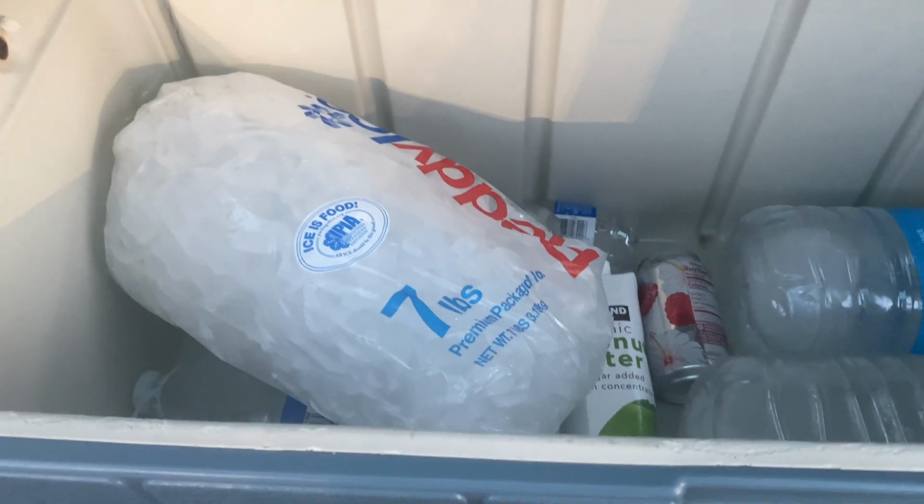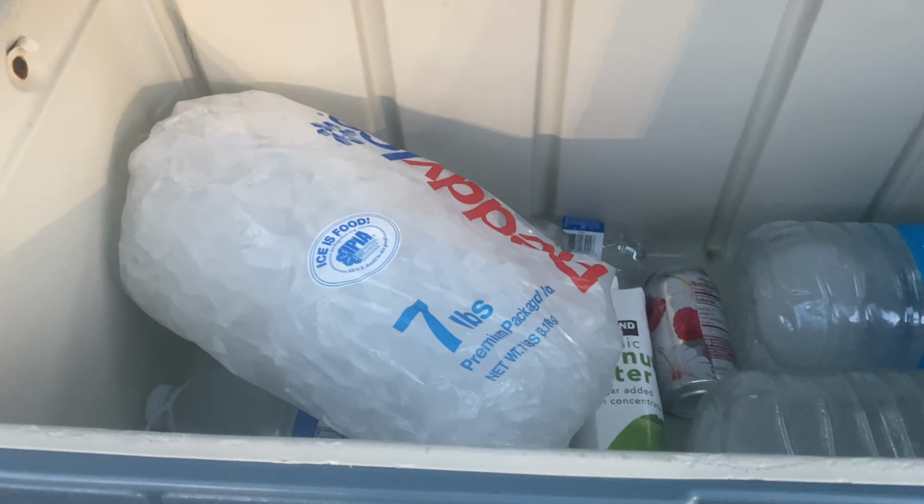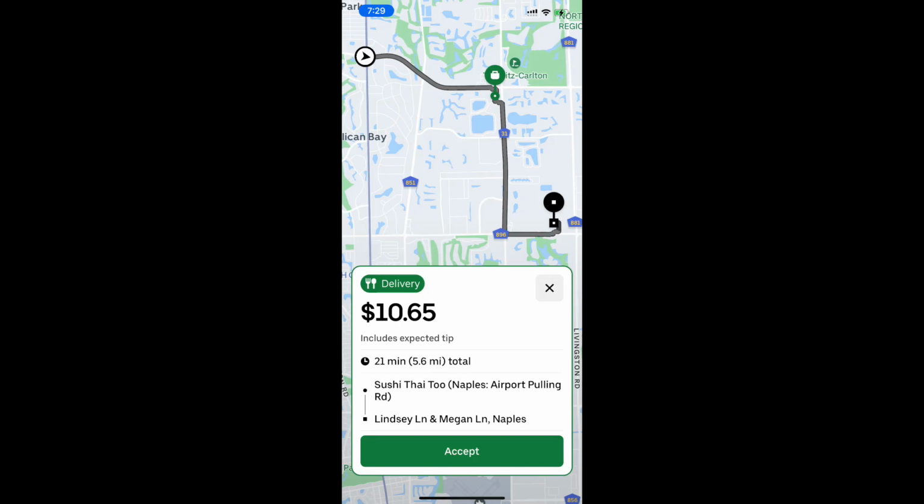So I am fairly certain this is a catering order, but I am not getting the catering bag required label, which is the same thing I experienced this past weekend. I got their bag of ice on ice in my cooler. We dropped off our sushi order, and then we finished completing the pickup for that big Oak and Stone catering order that was not labeled as a catering order, and dropped that off. So we are all caught up waiting for our next order.